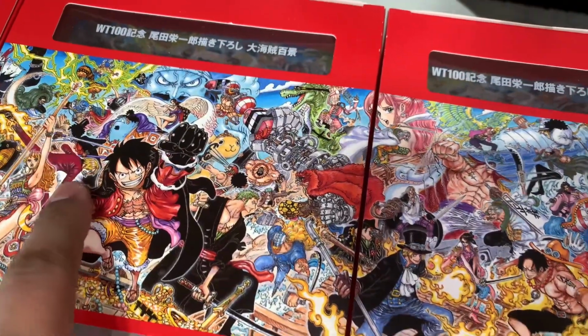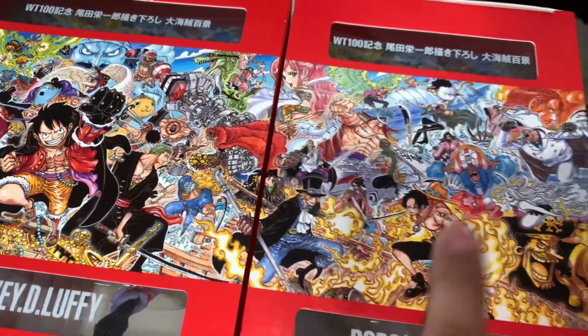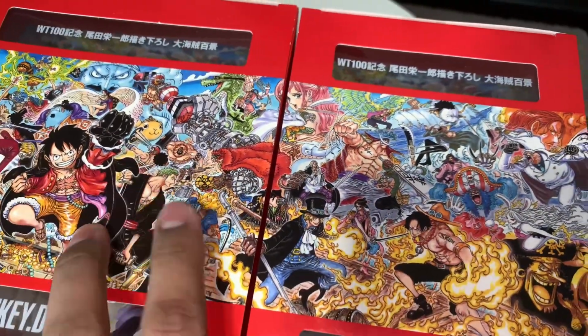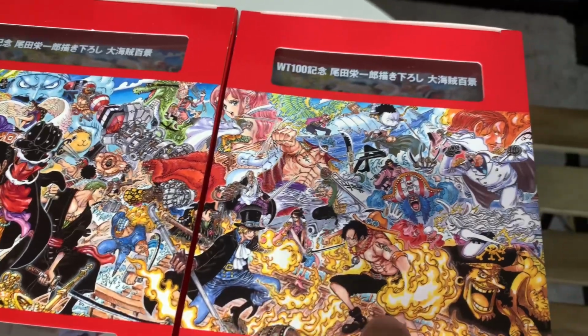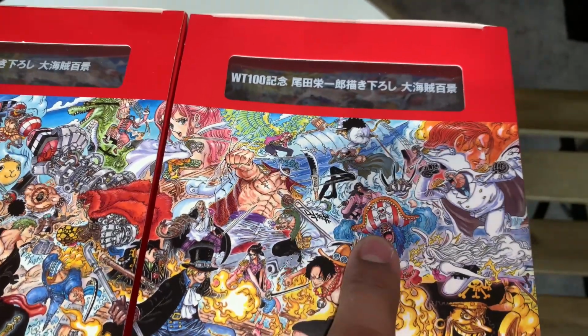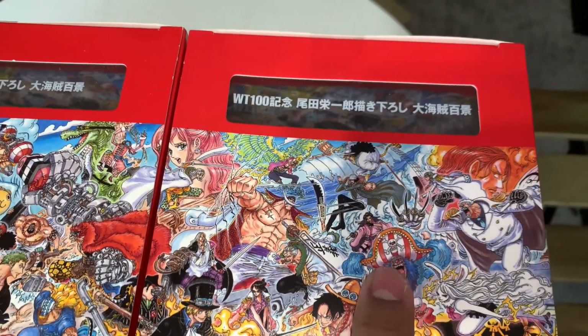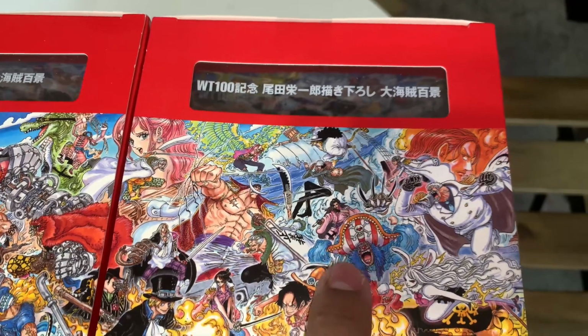And what? Who's this? I think he's related to Sanji. They look very similar to each other. And then here's Ace. I know he's related to Luffy, I think. They look pretty similar as well. We got Blackbeard. We got Buggy the Clown. I loved him. He's probably my favorite villain so far. I just love his character design. I'm really into clowns, so I like him.